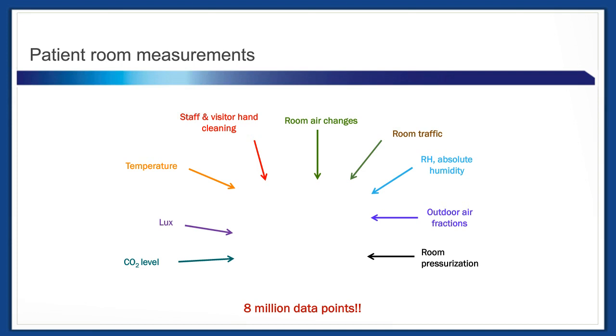In keeping with what we've been talking about, we related those data points to patient infections, to new patient infections, known as healthcare-associated infections, or HAIs. They used to be called nosocomial infections. So just to re-summarize, we measured all of these parameters in the patient room, and then through a statistical analysis, we related them back to patient outcomes, specifically new infections.